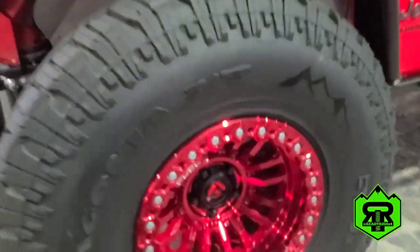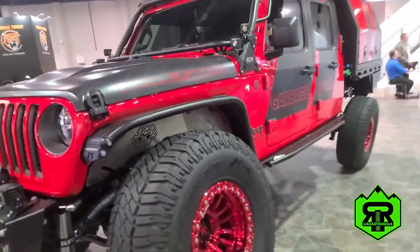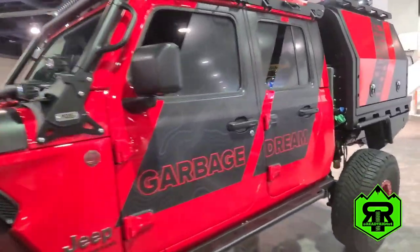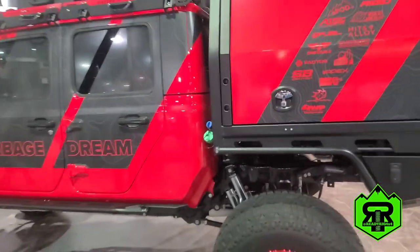And wow, look at this. Look at that shiny, nice red right there. Very cool. This rig has been all around the country, up and down, showing off these Milestar tires. Yeah, sick.